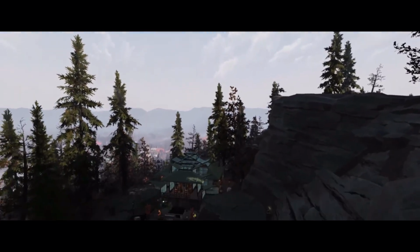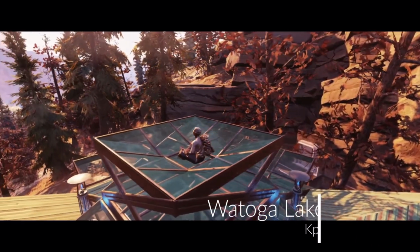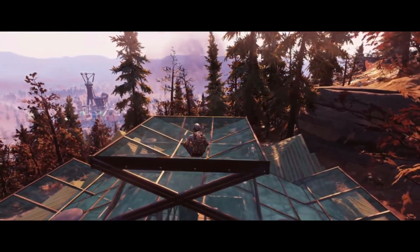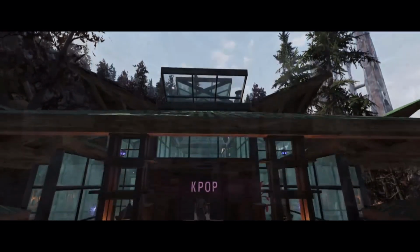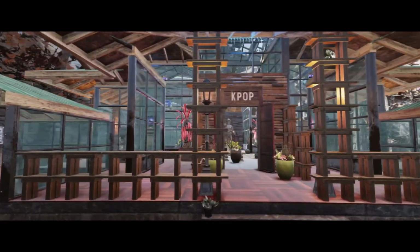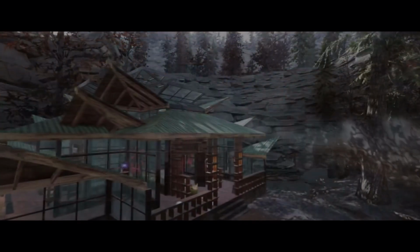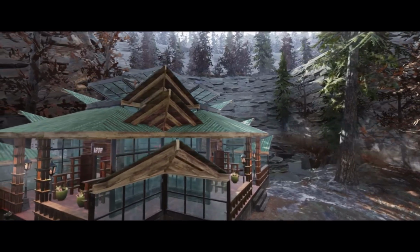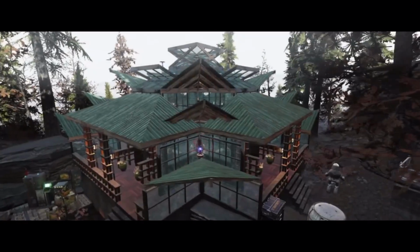Up next, we have a build by Kpop Apocalypse, and it is a very, very cool one indeed. This is based off a kind of temple type of design, and I just really love the actual structure of the camp. I think the roof lines are very imaginative and very creative, how they're all over the place. They're not like a stereotypical roof, and it resembles, you know, when you see the films based in the Chinese or Japanese mountains where there's all these temples for the Shaolin monks and whatever else type of monks. I'm not sure. Obviously, I'm not great on the history of this type of thing, but you know what I mean. Them old school temples you see in the movies. It reminds me of that type of thing, and I think it looks really, really cool.